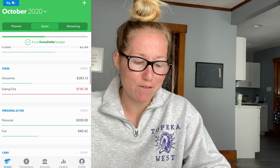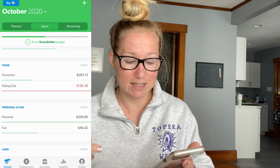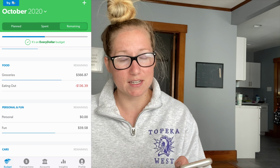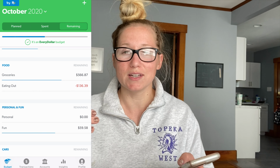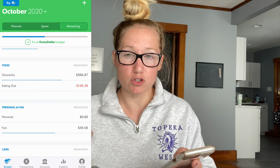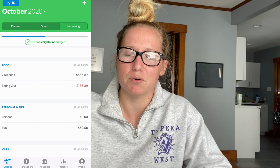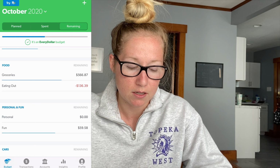Here is where it gets interesting. Food. We have spent $283 in our food category and $136 in our eating out category. So we have remaining $566 in our grocery category, and we've gone over $136 in eating out. I'm going to try to balance our groceries out with whatever we eat out. So if we eat out $136, I'm going to try to make sure I have $136 remaining at the end of the month in our grocery budget, which right now we're pretty much on track to do. Our grocery budget's just barely been $100 or like 106, I think, and then 113. So I'm not mad about that.